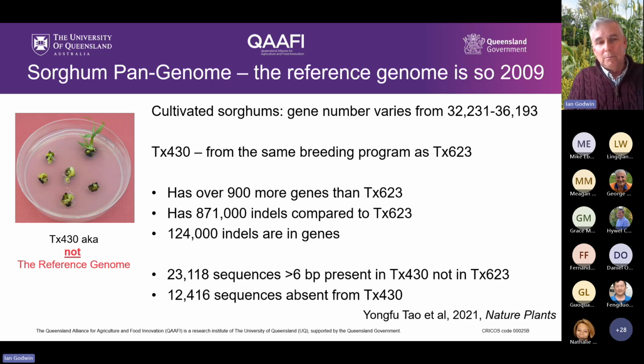For our tissue culture and transformation and gene editing, we all use another line called TX430. It came from exactly the same breeding program as BTX623, but it's got 900 more genes than BTX623. Now, one thing that I want to point out about, of those 900 more genes, very few of them are actually duplications of the same thing that BTX623 has. They're just genes that 623 doesn't have, which is quite an interesting situation to be in.